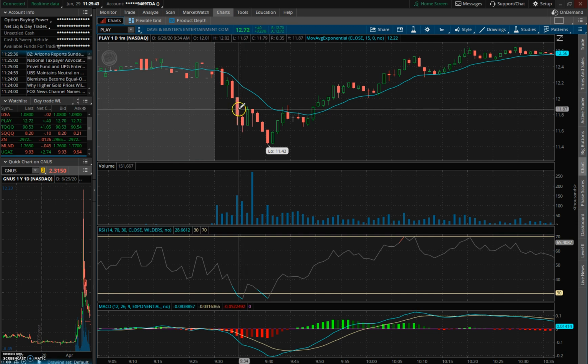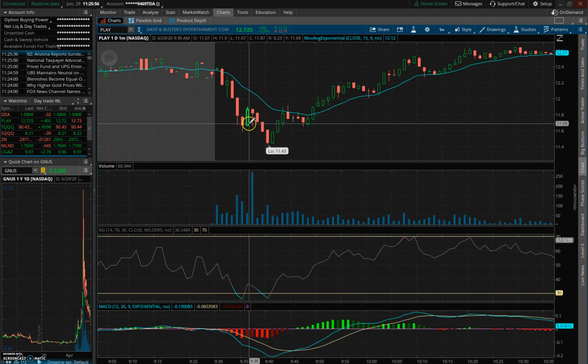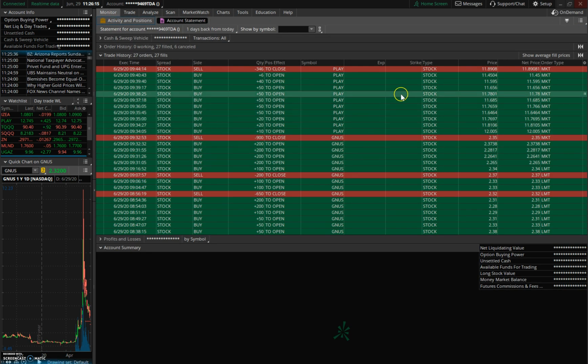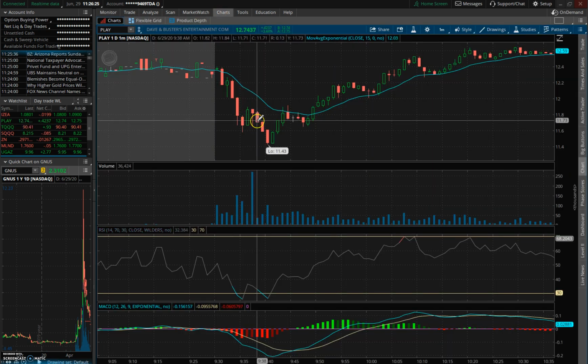So let's take a look. Be in this area. I then bought 50 shares at $11.64. So that would be this area here. I then picked up another 50 shares at $11.77. So that was in this area as the stock was making its move back up. And then 50 shares on its next tick down at around $11.69. So would have been right in that area.